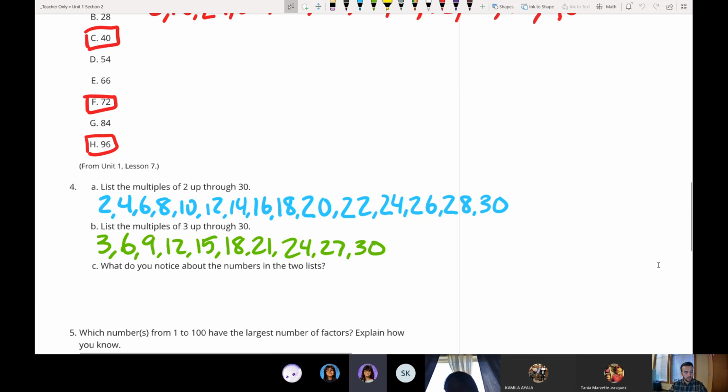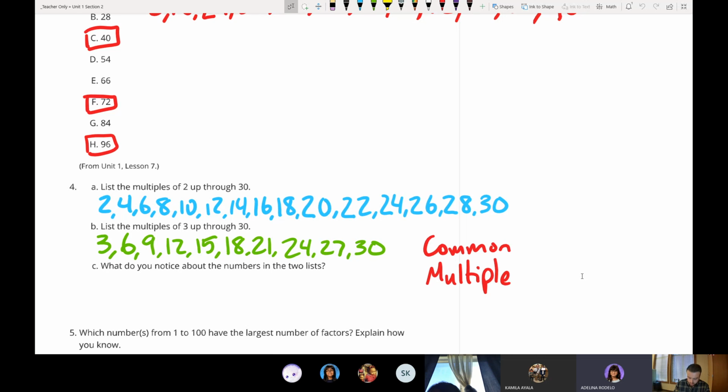Okay. Which of these numbers do you notice, Adelina? The one that we just did, or the two, or both of them? For 2 and 3, which of these numbers in the list are the same for both lists? Both of them? Yep. We're looking for common multiples. Common multiples. Both of them have 12 in it. I just noticed that. Both have 12.